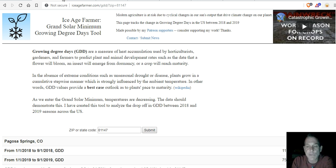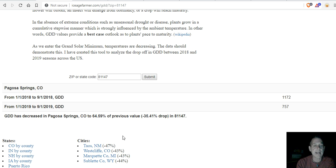Now, Ice Age Farmer's page tracks the change in growing degree days in the U.S. between 2018 and 2019. This is the amount of time you have to plant food to save your ass. So I put in my zip code, and I was happy to find out that I was totally fluxed. My GDD has decreased in Pagosa Springs to 64.59%.